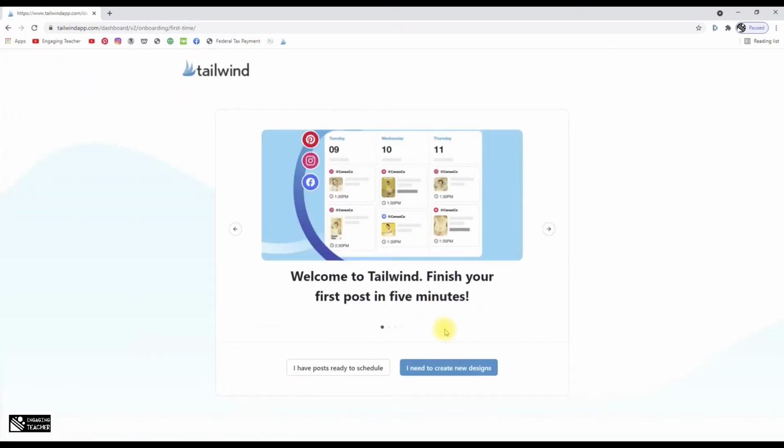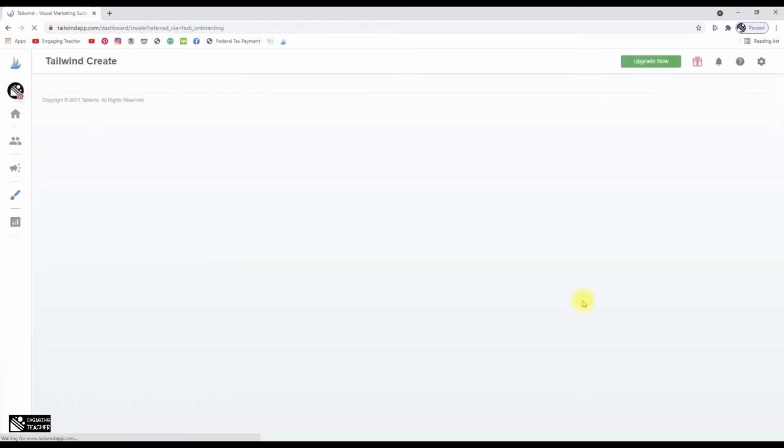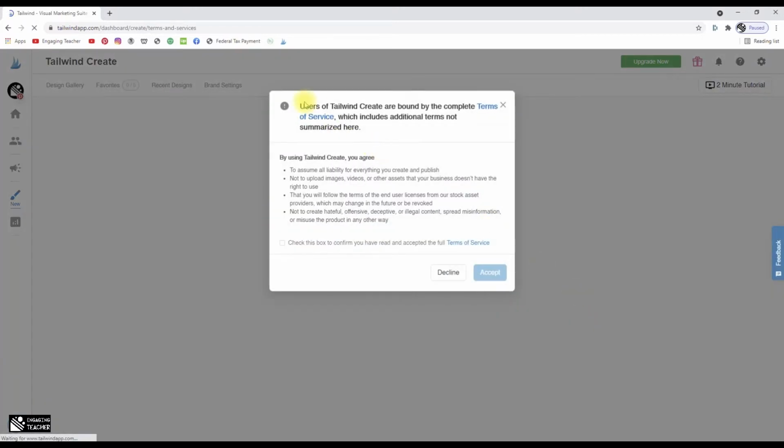All right. So welcome to Tailwind. Finish your first post in 5 minutes. We need to create new designs. Tailwind Create is a fairly new thing in Tailwind where you can actually create your pins right here, so you don't have to use PowerPoint or Canva or Photoshop or whatever you use. You can do it right in here, and it's a fairly robust tool. I'm going to show you how to walk through that as well. Make sure that you read all of these things and that you agree with them, then you check the box and hit accept.